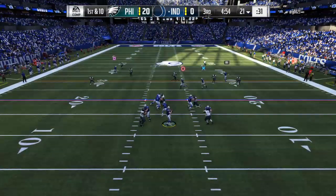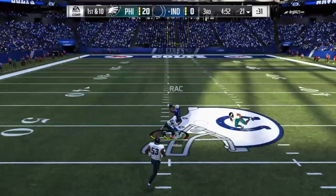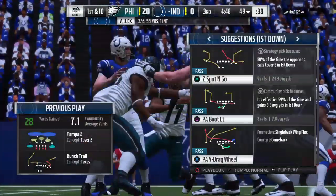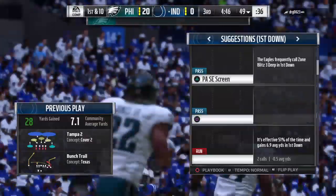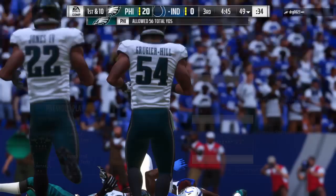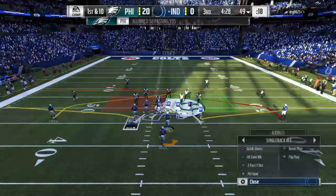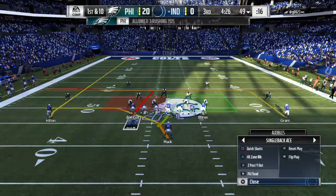A shotgun snap for Luck. Over the middle here, it's Hilton. And they nearly get this all the way to midfield. Mark him down at the 49. A really good pickup of 28 yards. So 1 play, and they're already just shy of midfield.